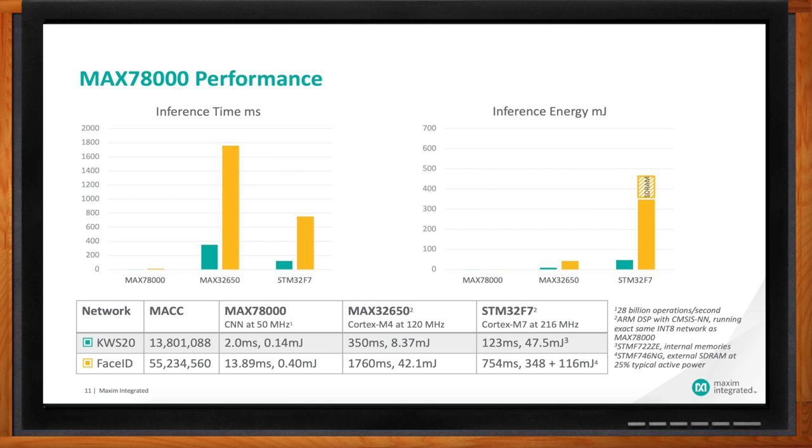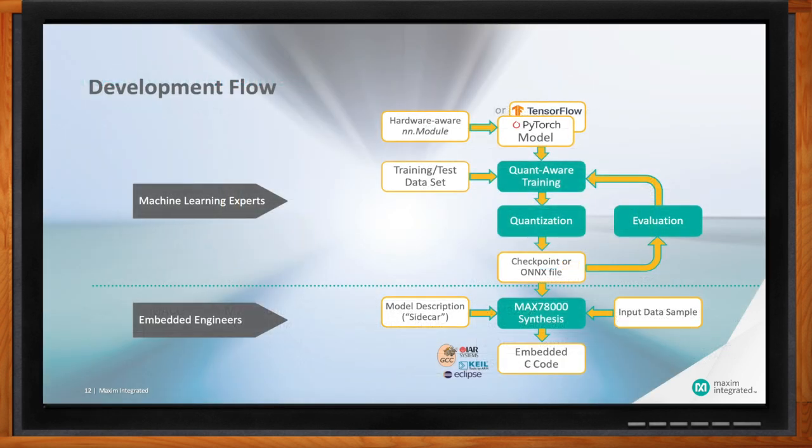Excellent. Now, Kris, how do we develop with this thing? I know machine learning engineers and embedded development engineers use different tools. Yeah, and they're usually different people too. And so we've had to try to bridge those universes a little bit. The way we've done that is we're trying to make sure both of those camps of engineers can still use the tools that they're used to using. And then we find a way to marry them in the middle.